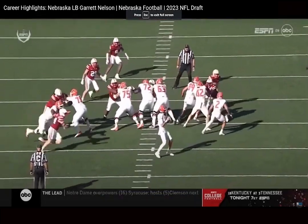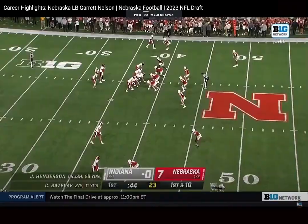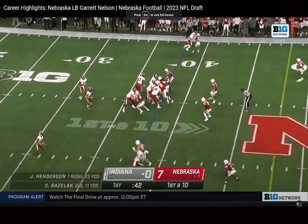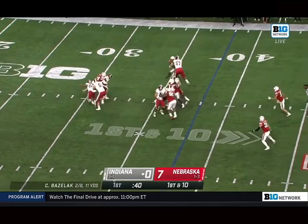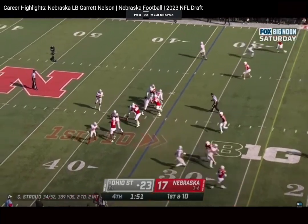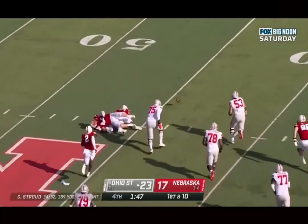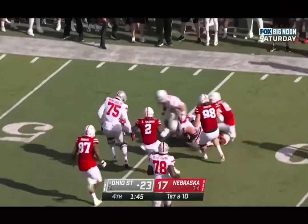You turn on his film right away, you know how competitive, physical toughness pops off the screen. He's a highly competitive player. He plays with a lot of effort. His motor's great. Also, his football intelligence, you can see how he just understands how to rush the passer, beat blocks in the running game. He just has a really good feel for what he's doing out there.